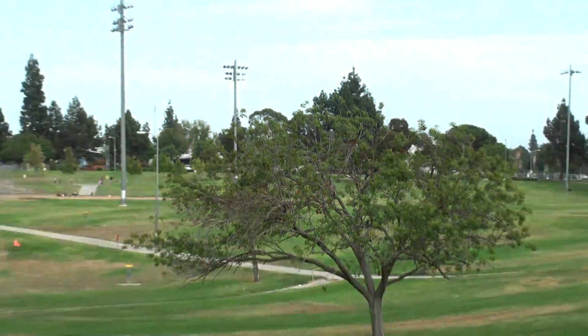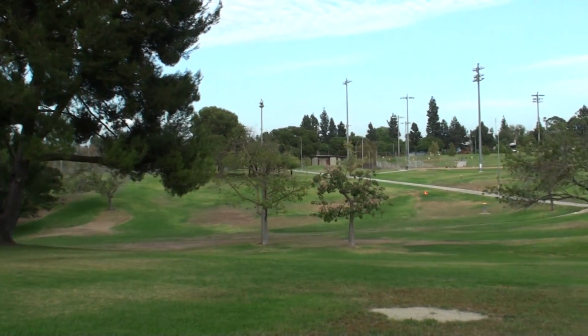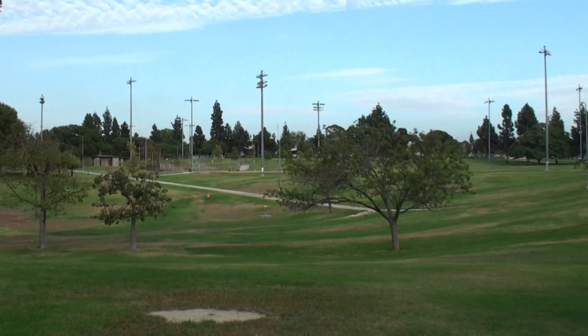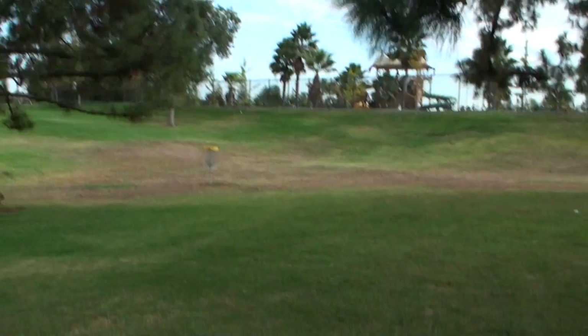So now we're going to go back, take a panorama view of the ball diamond area on the eastern side of the park. Beyond here is La Mirada High School, and about over in that direction is La Mirada Golf Course.